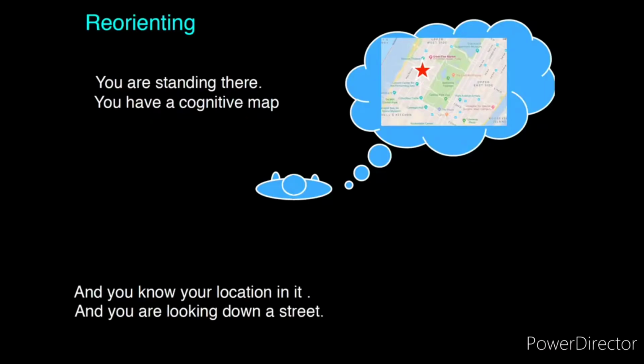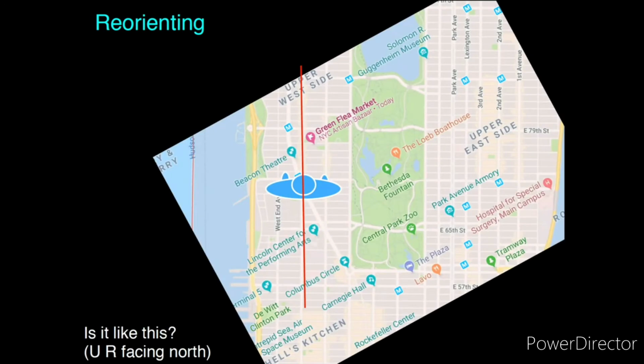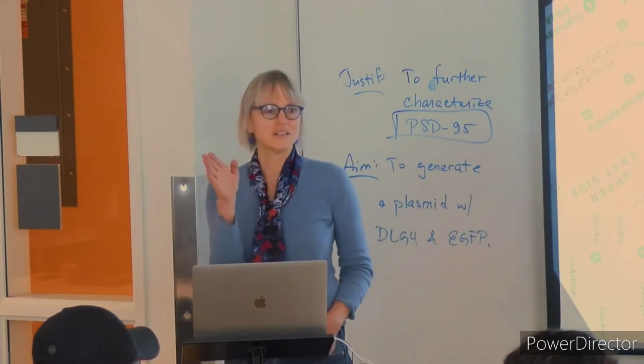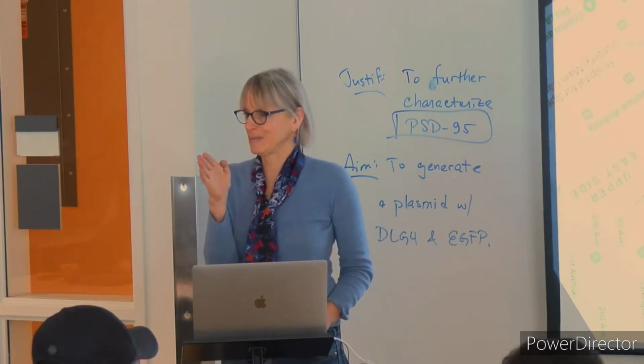But you're looking down a street, so you know that you're oriented with respect to some external axis like this. But you don't know how your mental map should be aligned with that street. Are you facing like this, facing north in Manhattan? Or are you facing south? So that's the problem of reorientation: figuring out your particular orientation, not just your location, but which way you're facing in a known environment.